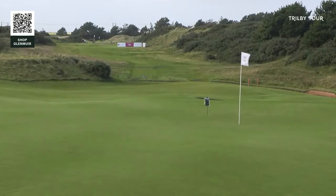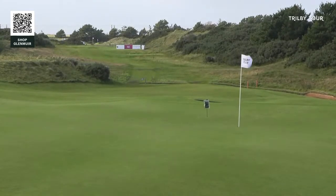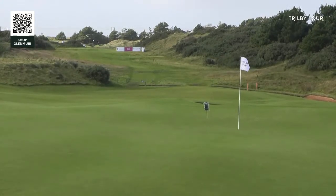There you go. Big thank you to our partner Sunderland of Scotland. We're just waiting for the next group to come through. I think I can see them actually on the 5th green now.